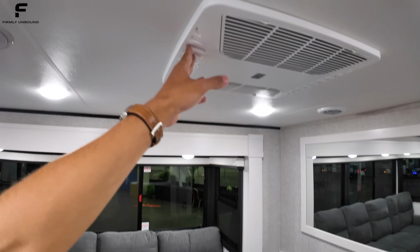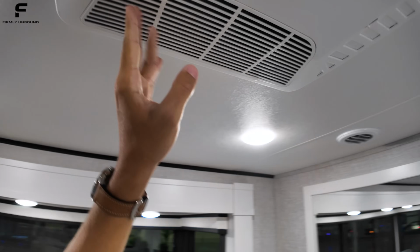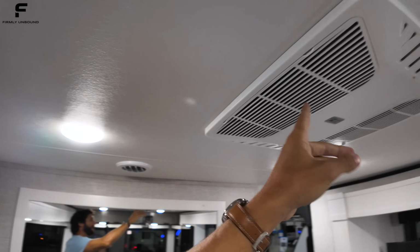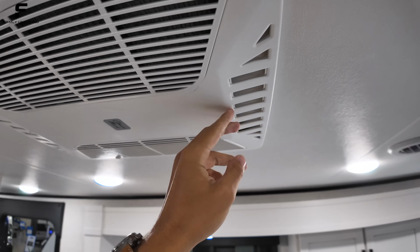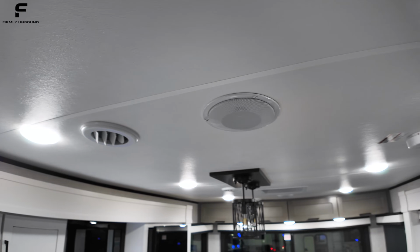AC here in the living space, it is ducted throughout the travel trailer, and it looks like it's a single line of ducting. So you can see the ducting runs through here. That's going to take it back through the bathroom and bedroom, and then also can be opened up to just dump out of here. It's the Coleman Mach AC, very, very quiet, very efficient. And then it's going to run down here with your ducting, speakers in the ceiling as well.